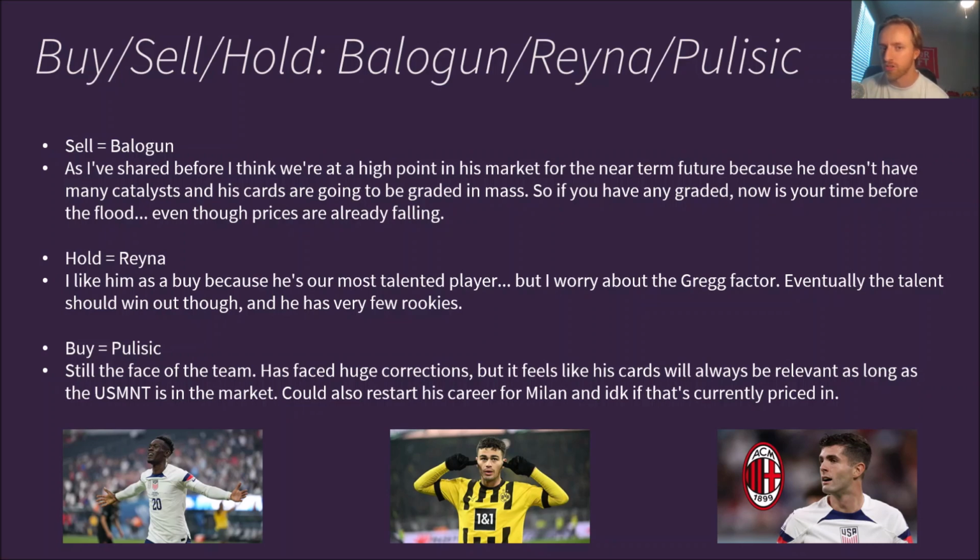He obviously has the whole history with our current and former head coach Greg Berhalter, so not really sure what's going to happen with him there, but eventually the talent should win out, and he does have very few rookie cards for 2019, so I think that's a great positive for his market. But I just am unsure right now what his future outlook looks like if Greg is still the coach of the team, because I could see situations in which Greg doesn't let him start, which would be foolish, but that is always a concern I guess you have to have now.